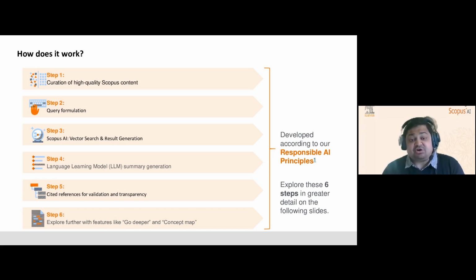The second step is your query formulation. We've given you the liberty to form your query in any way, be it keywords or simple conversational queries. The third step is a vector search and result formation to find the documents to answer your question. In the fourth step, the large language model generates a summary that is grounded in the Scopus database, which leads to the fifth step, providing cited references to back up your findings. The sixth step gives you links to go deeper into a particular topic. We will see this when we go on to the demo.